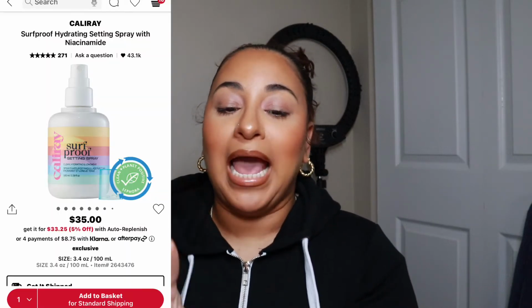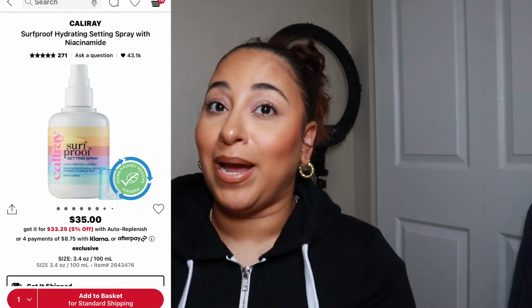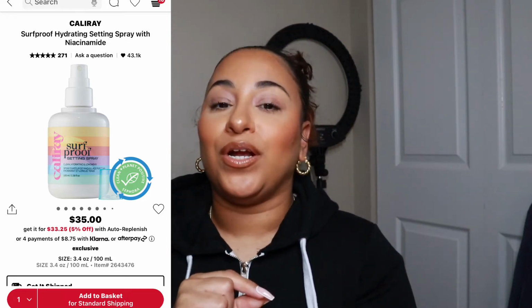All right, you guys, so now we are jumping into makeup. This will be makeup, setting sprays, you know, all of that good stuff. The Cali Ray Surf Proof Hydrating Setting Spray with niacinamide. So this retails for $35.